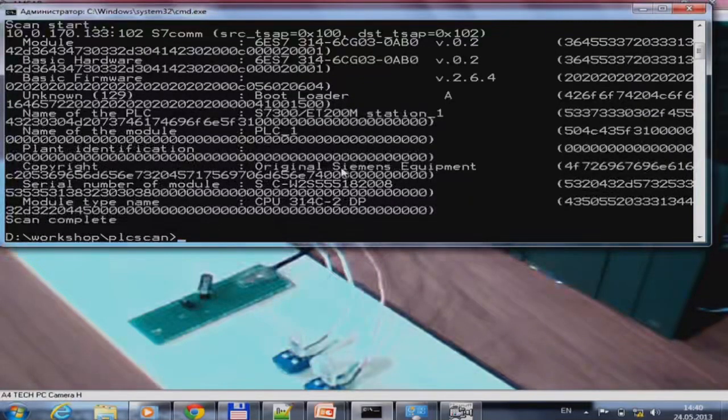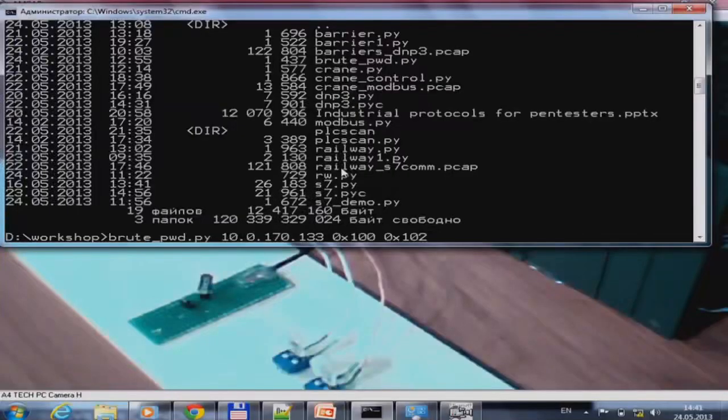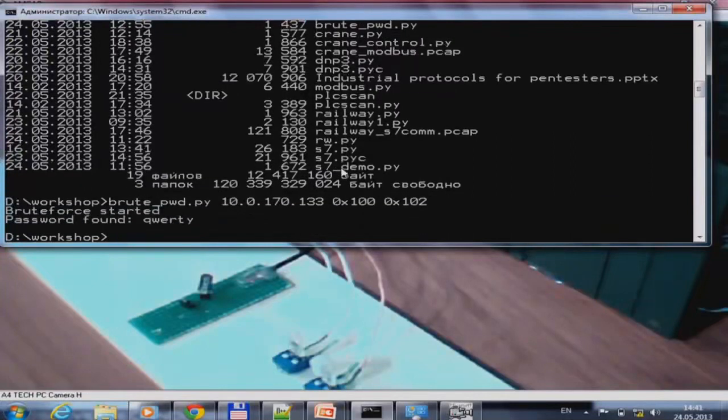Well, let's see if it has a password. So here I show TSAP and IP address for it that I got from PLC scan. So we brute forced it. They have a very short dictionary, like 10 lines. And we got the right password, which is security, so it's protected with a password. Okay, let's move on.